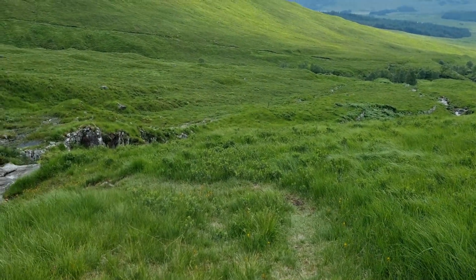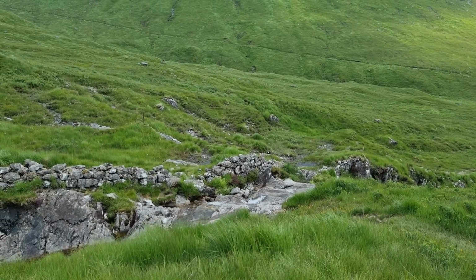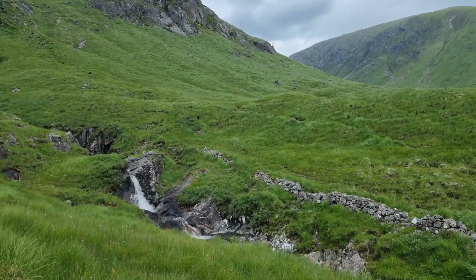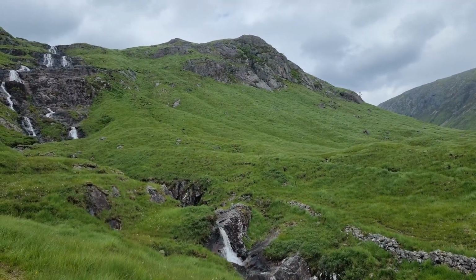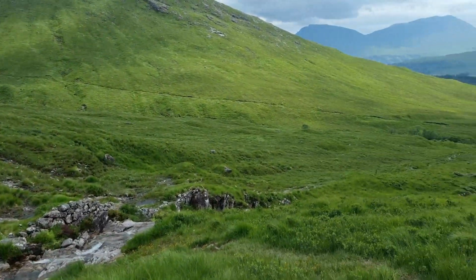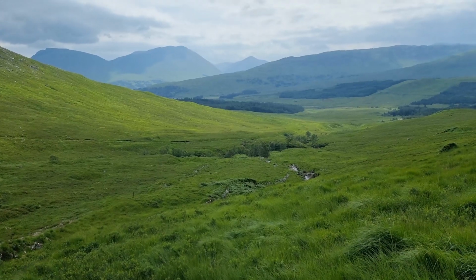So at this point the path bends to the left. We cross the stream here and join the path on the other side. It also looks like you could have maybe crossed over earlier or even come down the other side of that waterfall, but the side I came down was nice and easy, so I would recommend that. Cross over to that path and then straight on out.